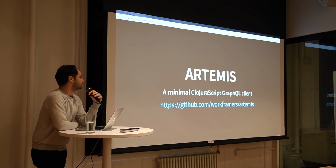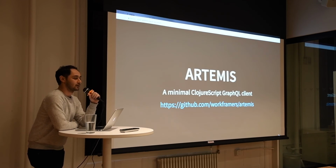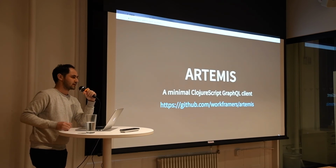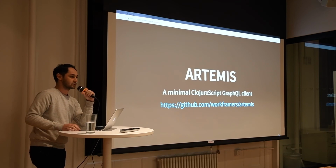So I'm going to go over a library that we're also open sourcing today called Artemis, which is a small ClojureScript GraphQL client, and it is pretty heavily inspired by Apollo, but it is not a wrapper or anything like that. It's pure ClojureScript, and some of the ideas that you'll see come directly from Clojure and the Clojure world, and that's kind of why we wanted to go with that approach.